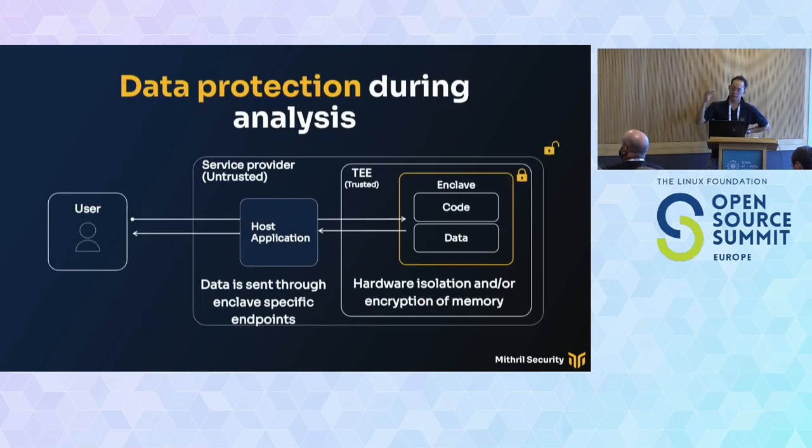So the first part is data protection during analysis. How do I analyze your sensitive data without me having access to it? I create this enclave. I send your data encrypted inside. I decrypt it inside. And thanks to this hardware isolation and isolation or encryption, it depends, of memory inside the enclave, external parties will not be able to see what happens.